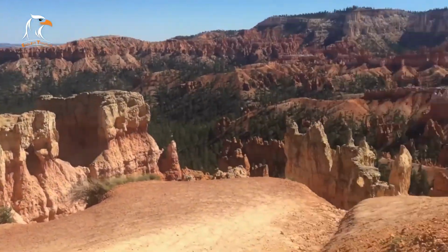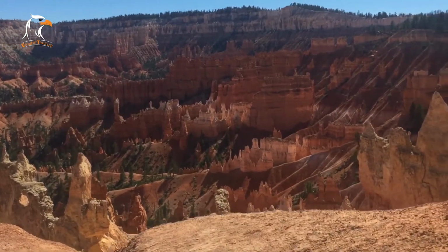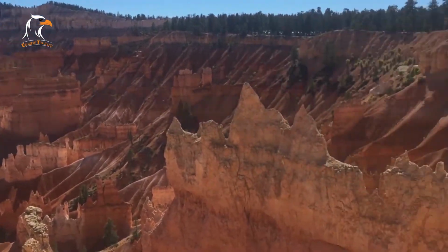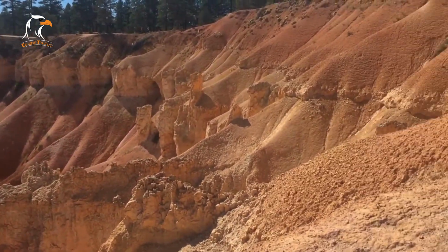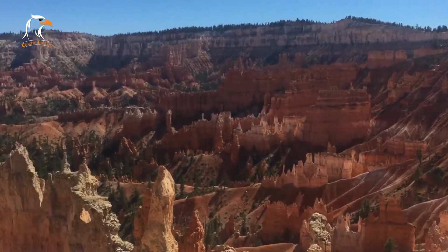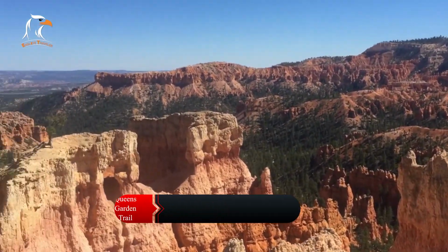This is considered the easiest trail in this park. Don't be deceived by the word easy though, because you will still encounter some drastic changes in elevation. Some areas of the trail have a steep drop-off as well, so be sure to keep a close eye on your kids during those sections.